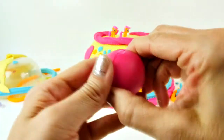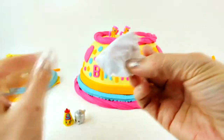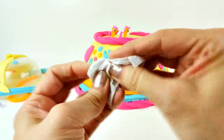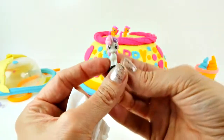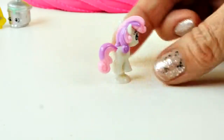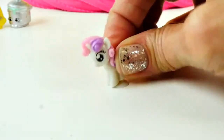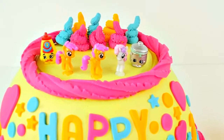Be super cool if we got another pony. Ugh. Oh my gosh. Well, that went flying. Okay, let's see what we got in here. It feels like another pony, guys. And it is another pony, wow! Look how cute Sweetie Belle is. I wonder if these are the newer version of the Squishy Pops because I wasn't expecting to get these kind of ponies in them. Here's what I have so far.